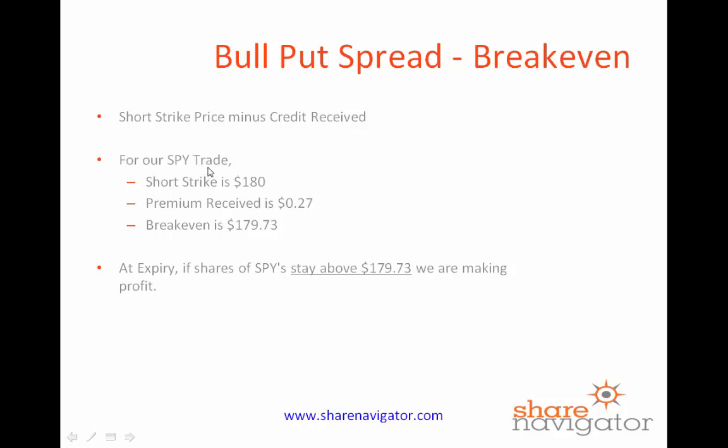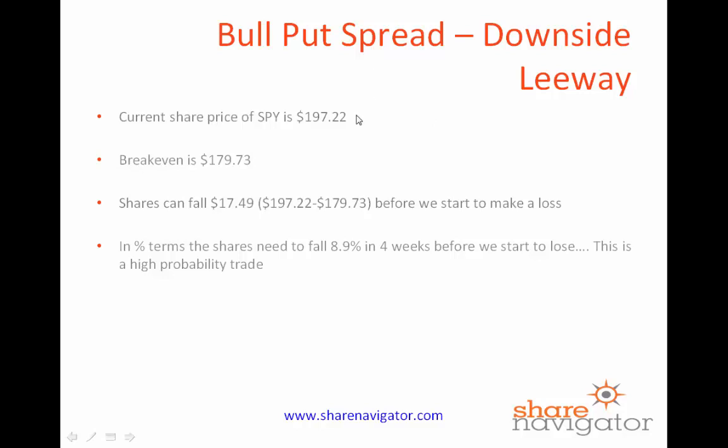For our SPY trade, the break even is equal to our short strike, which was 180, minus the premium received, which was 27 cents. So our break even is 179.73. Once the shares of SPY stay above that level, we're going to be making profit. Remember, it's actually trading at 197 at the moment. So the share price would actually have to drop nearly 9% in the next 4 weeks in order for us to start losing money in this trade.